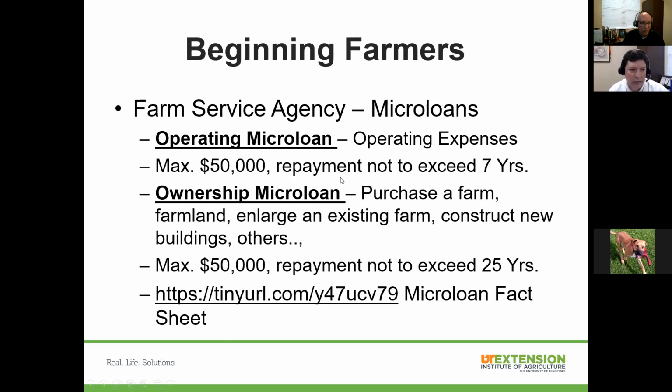I wanted to mention quickly, through Farm Service Agency, and I don't work with Farm Service Agency, so you might want to check with them if you have any other questions, but they do have a microloan program in 2 different kinds, the operating and the ownership, where you can get up to, I think the max is $50,000 on each of these programs, not to exceed $100,000, I believe. On the operating expenses, again, the max is $50,000, and repayment is not to exceed 7 years. And then the ownership microloan program, where you help to purchase a farm, enlarge an existing farm, or construct new buildings. Again, maximum $50,000 on that, and the repayment time is not to exceed 25 years.